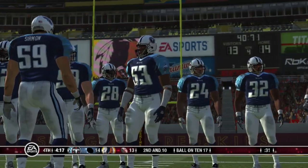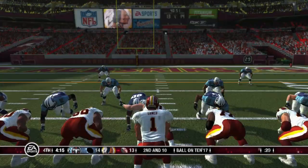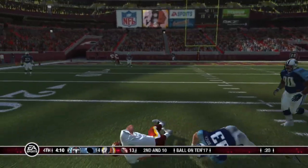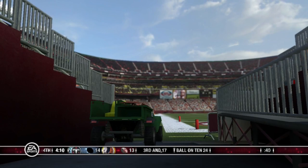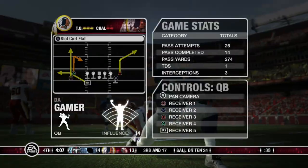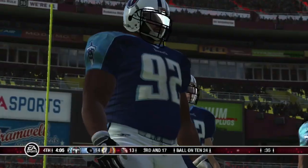Second and 10. Ball on the 17-yard line. One back formation. Looking to throw. He's in trouble. Kyle Vandenbosch has proven to be quite a handful for this offensive line, and they haven't found any answers. That QB takedown is his fourth of the game. 7-yard loss on the play.